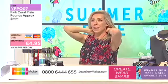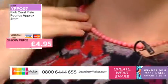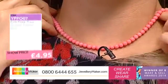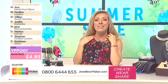Sorry, I've got my microphone with my hair, but does it work with my dress? Yes. Even though it's got reds, it works with the pinks. Sorry for my hair, I've managed, as you can see, to tangle it around my microphone. Sorry about that, from a distance.